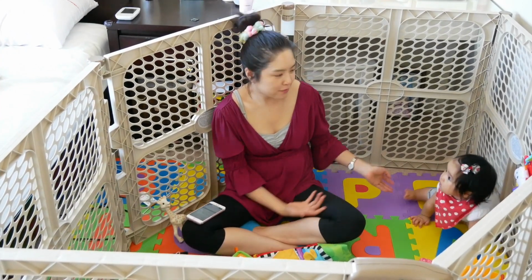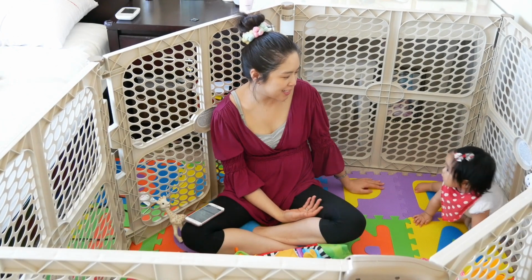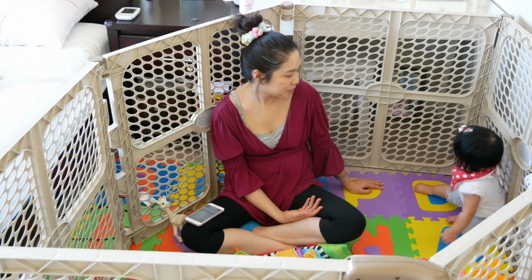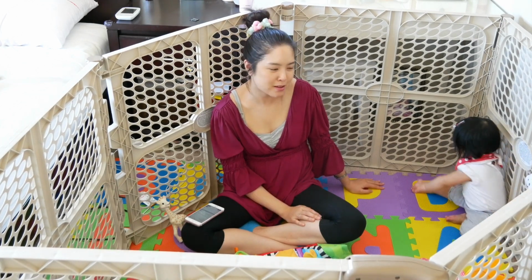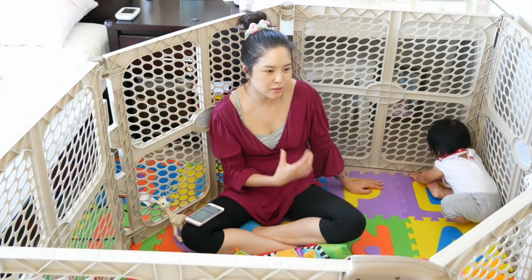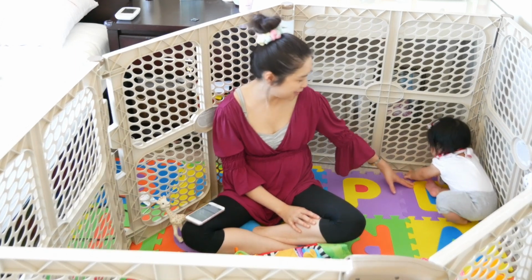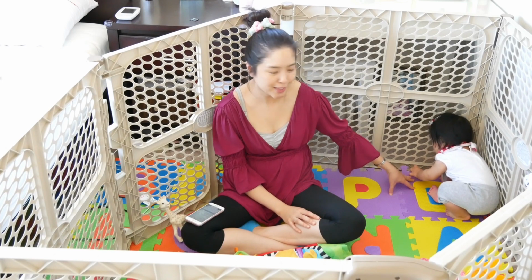She also got her very first haircut. Yeah. In Taiwan. And she was a really good baby. My mom held on to her when she was getting her haircut, and she didn't cry at all. She was pouting, but she didn't cry.